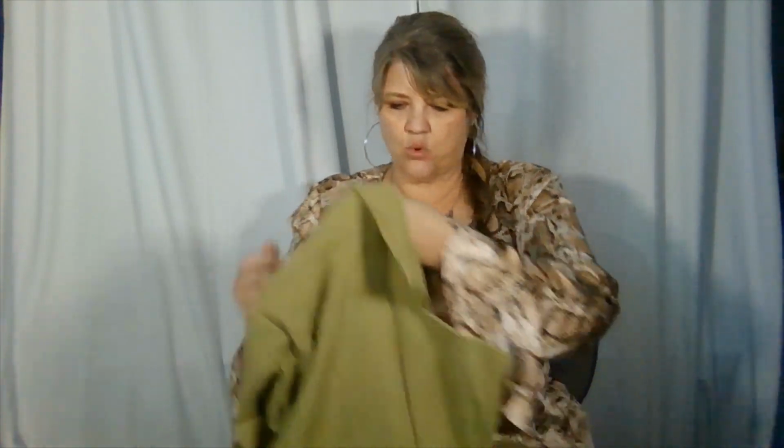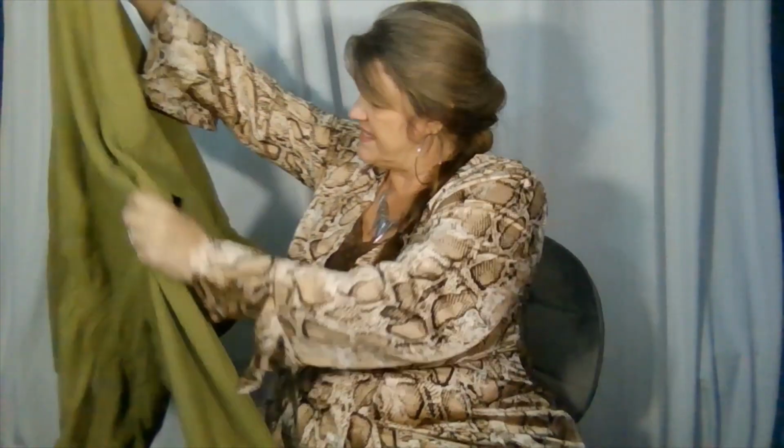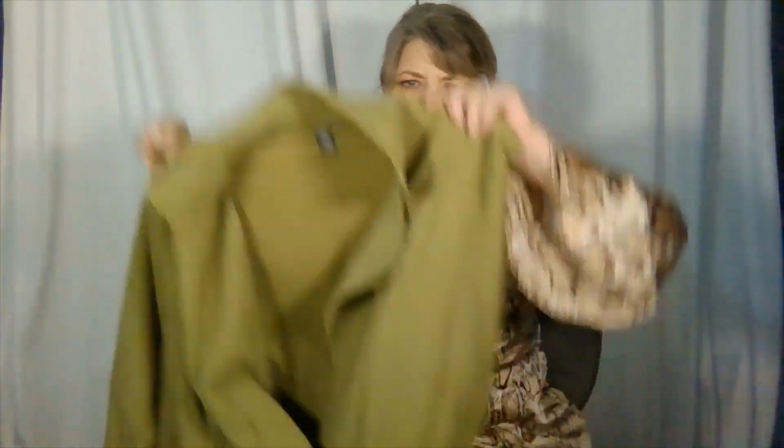Okay, staying with my green, and it's so funny because I normally don't like green. Let's pull this one out. Okay, so this almost feels like a suede, but not quite. But this is a jacket. It almost looks like a moto jacket, but not quite.